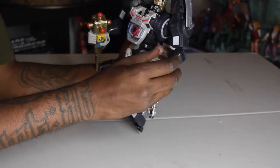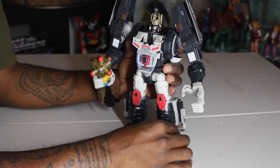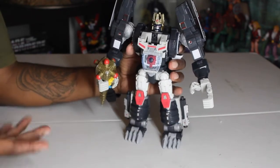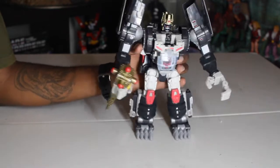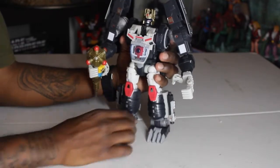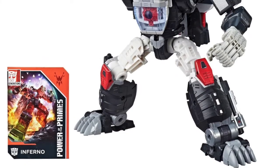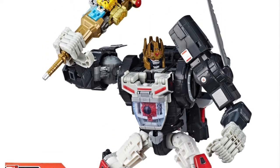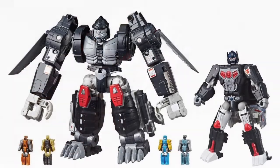As far as transformation goes, I'm not a big Transformer guy. It's just either I'm gonna pose them, I'm gonna display them in their robot form or in their vehicle form. I'm not that guy that's gonna be transforming them like crazy. There's a few different alt modes for this one. I'm gonna be putting some pictures up with that one. I'm not gonna get into the transformation on this one today, only because of time constraints.